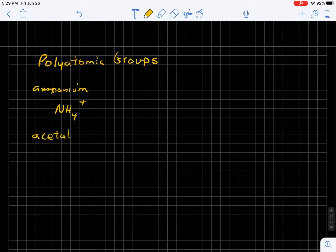Another group I want you to use is something called acetate. And I'm going to do it the organic chemistry way. CH3COO with a negative charge. Remember, carbon comes first in organic compounds, and this is organic. Some textbooks, you'll see it written as C2H3O2, but that's people who hate acetate. I prefer CH3COO-.